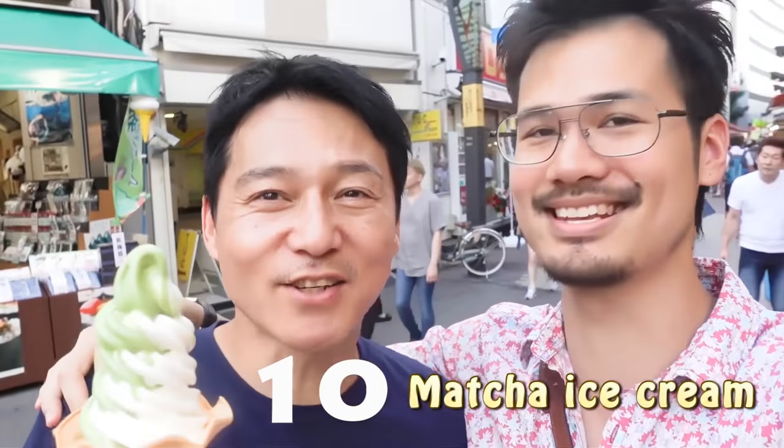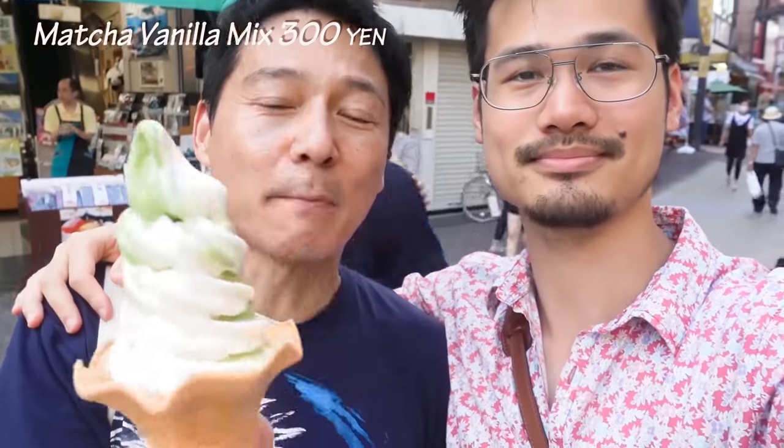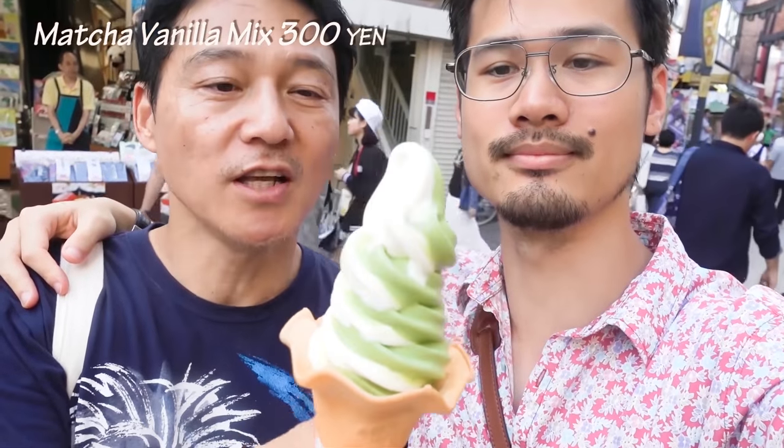I'm back with the ice cream. I got the matcha and vanilla swirl. I got this at the matcha shop, and they're a tea specialty shop, so this must be really good. Very nice.